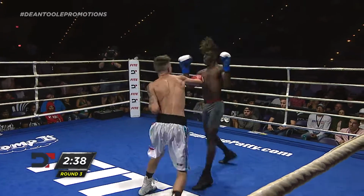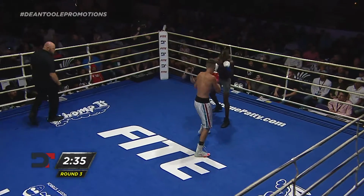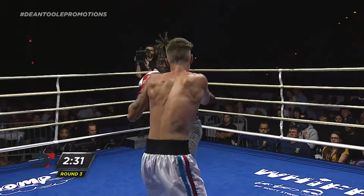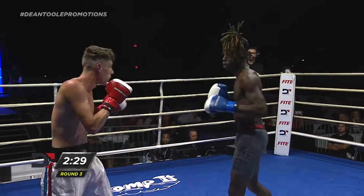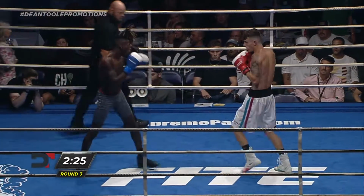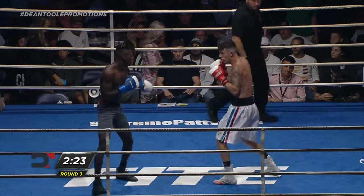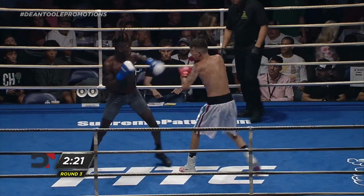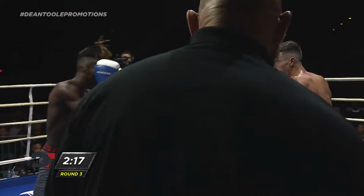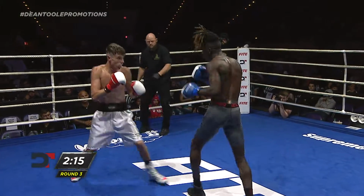Gray has definitely grown as this fight has progressed. Rogers coming forward off the one, takes the one right back from Keyshawn Gray. 30 seconds gone, third and final round. Seeing more level changes now from Keyshawn Gray. We're seeing more variety overall from Gray. I think Gray, if he moved his feet more and just pumped his jab, he'd have a lot more success.